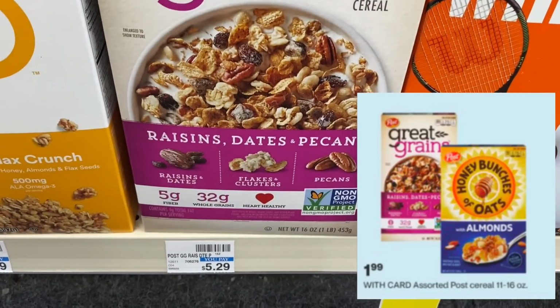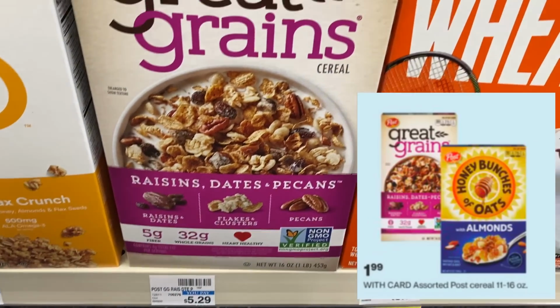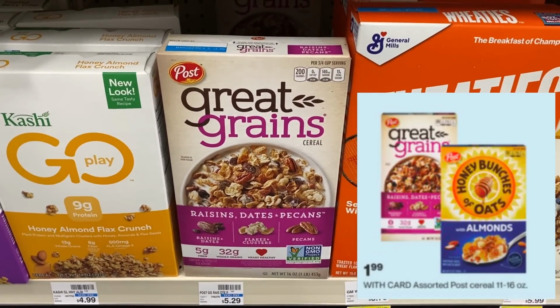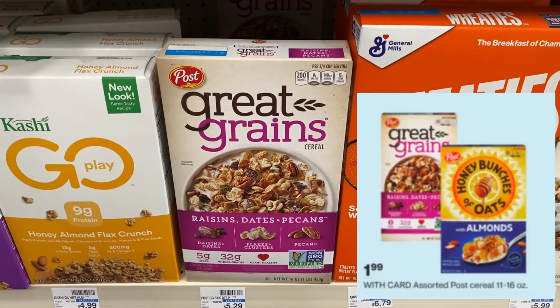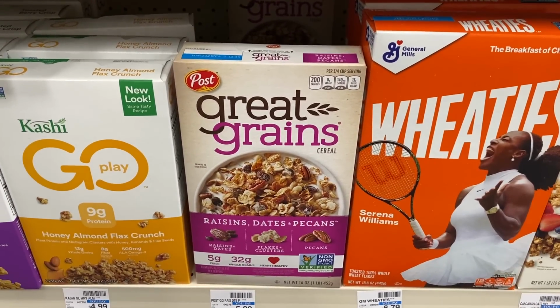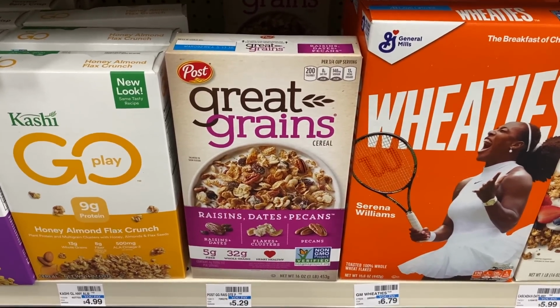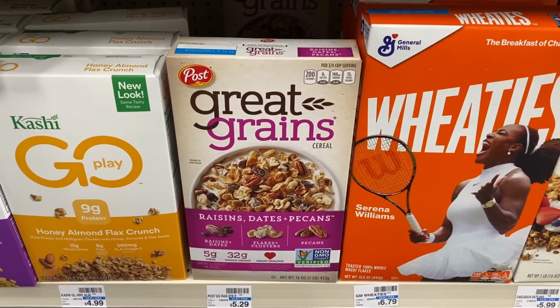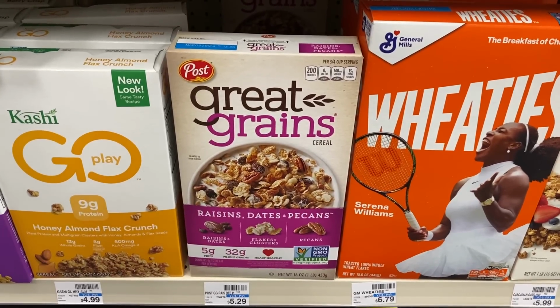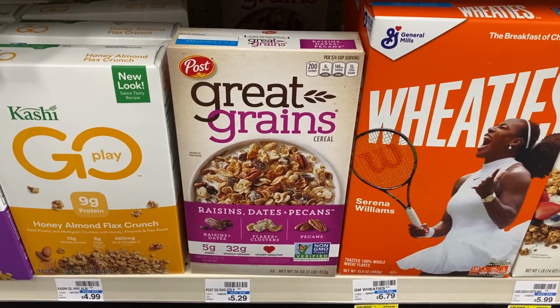If any couponers out there like Great Grains or Honey Bunches of Oats, and I'm sure there will probably be some other Post cereals included, they're 11 to 16 ounce boxes on sale for $1.99. You cannot beat that price. We have not seen Great Grains on sale for that cheap. When it's $1.99, I definitely grab some for my dad.